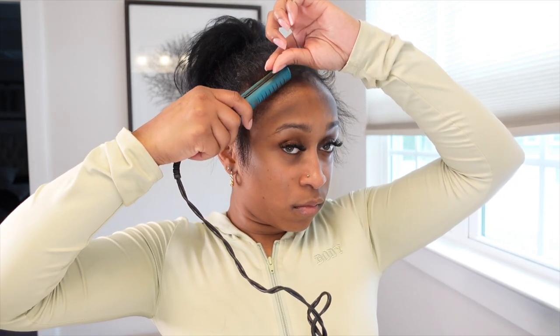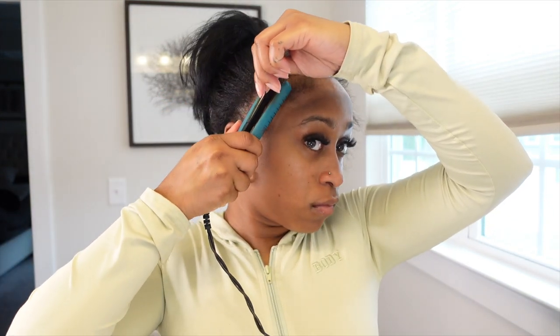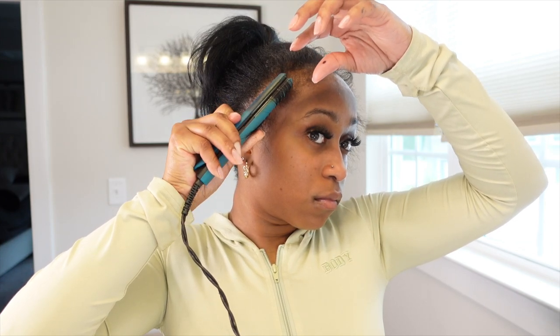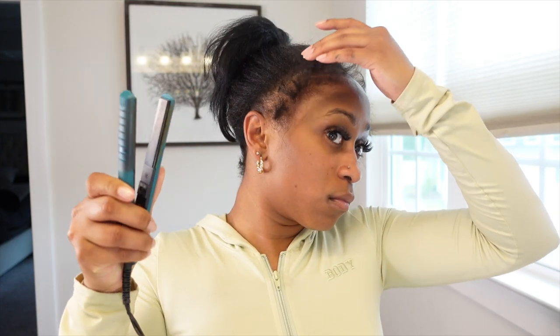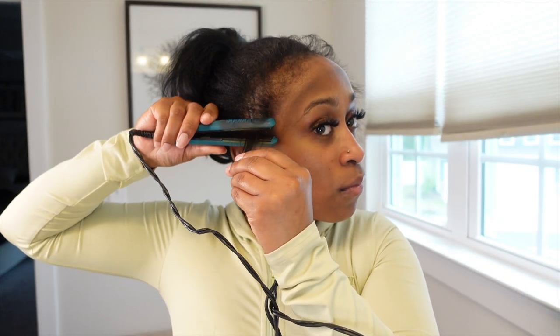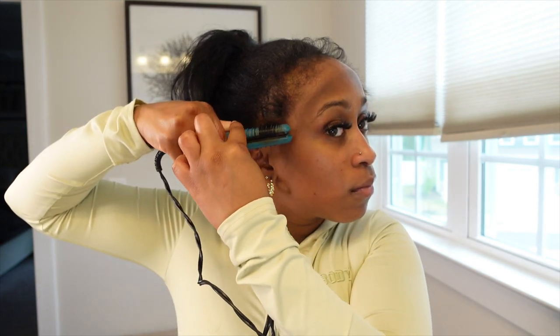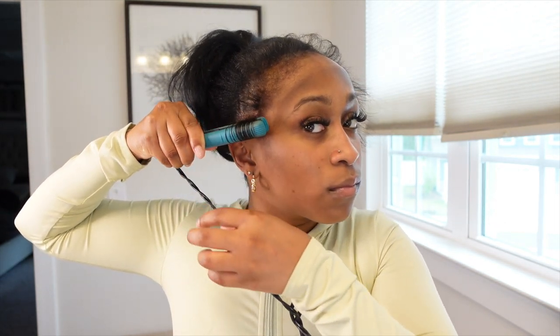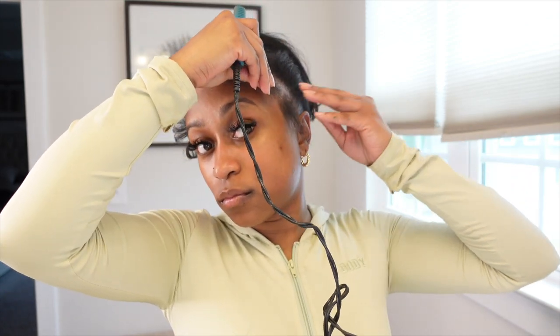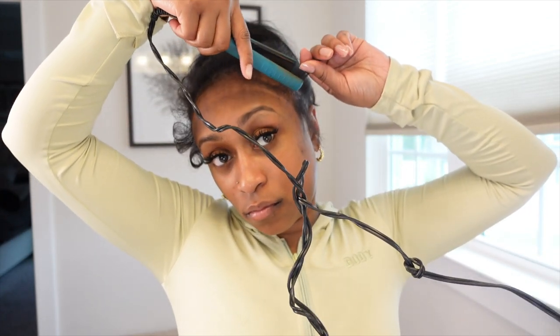And as you can tell, it also caused me to have a nice little tan line because that area of my head is not getting any sunlight. So yeah, I'm definitely gonna take a break, and when I do wear wigs, I'm just not gonna glue them down. I'm just gonna use a good old holding spray and call it a day. But yeah, I'm definitely gonna have to lay off the wigs if I want my edges to grow back, because whoo.